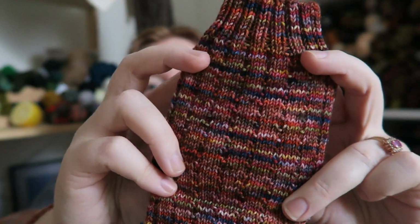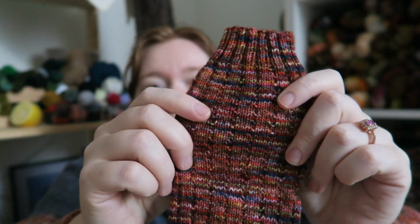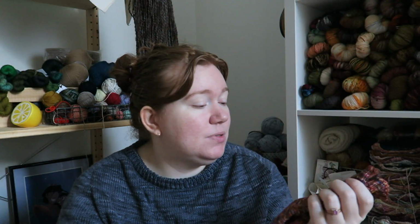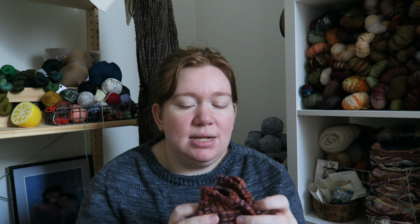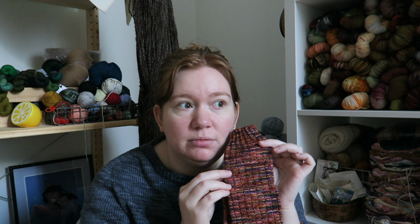And I did these in a broken rib texture, which I'm loving right now. For socks, I love the way it looks more than a regular fully ribbed sock, and it keeps it interesting to knit without being too much to think about. And these I did 2 plain knit rounds with 1 round rib. So it's a 3 round repeat instead of just a 2 round broken stitch repeat like I do sometimes.